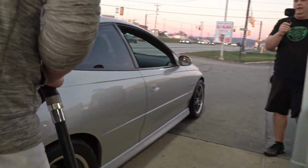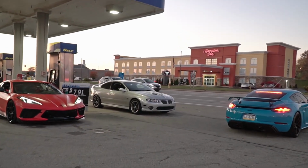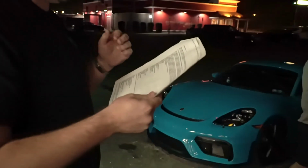A little bit of 93 action. Then we gotta add the other 140 octane. Front end lift engaged. Sorry, my car's built for a race track. I don't have fancy gadgets like that. It's extensive. He does that a lot.